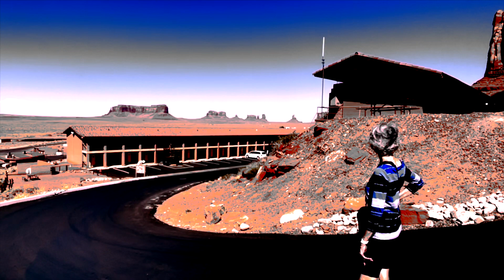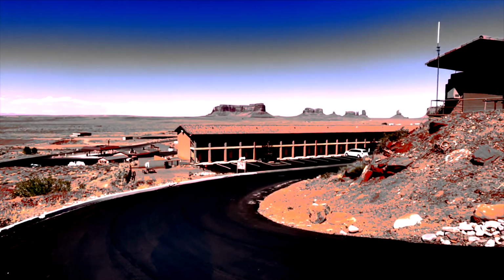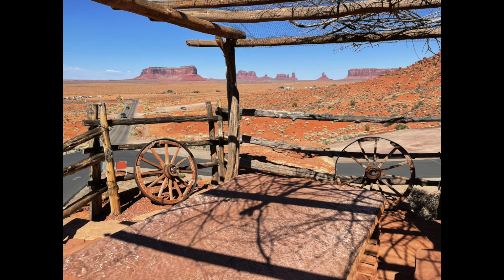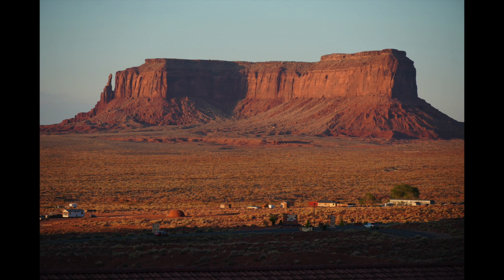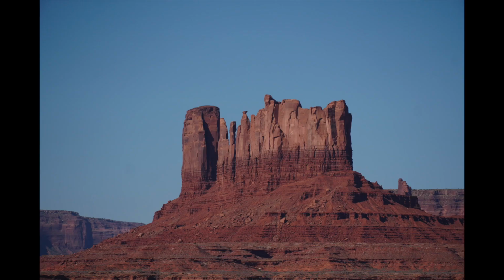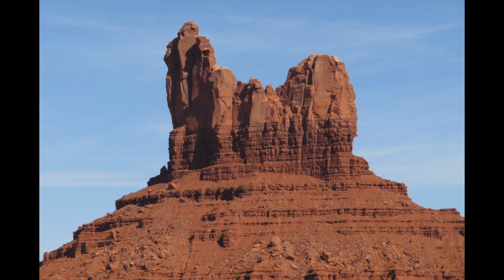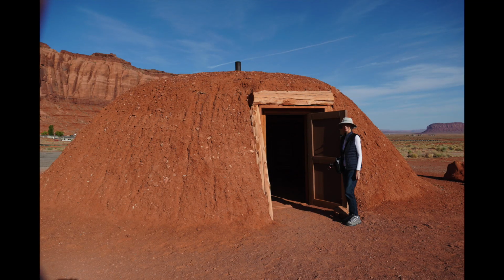We check in at Goulding's Lodge, which has been here forever. It affords a great view of all the monuments. The next morning, we take a 3.5-hour guided tour of the valley and the canyons around it.